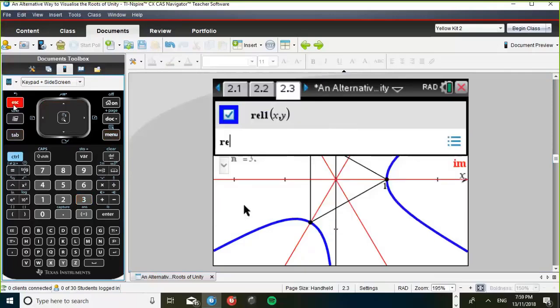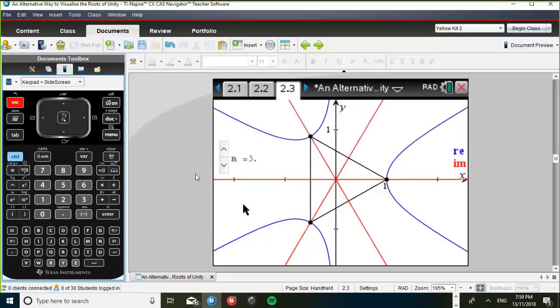See how for relation number 1, I've used re, which I had assigned back on the notes page. And for the second relation, I had it assigned back on the notes page as im. And you can measure the side lengths, and you can measure the angle as well.